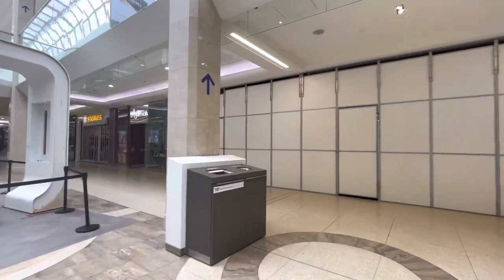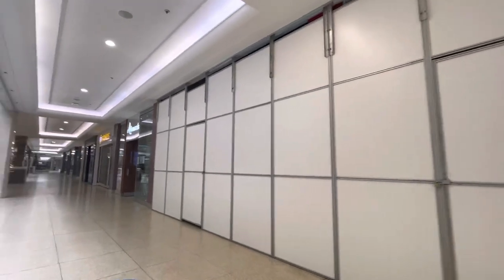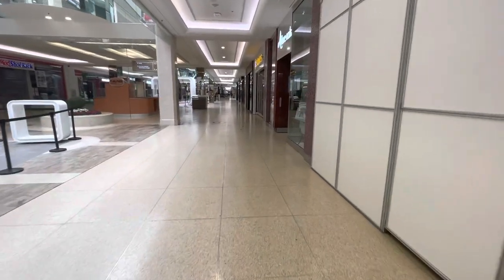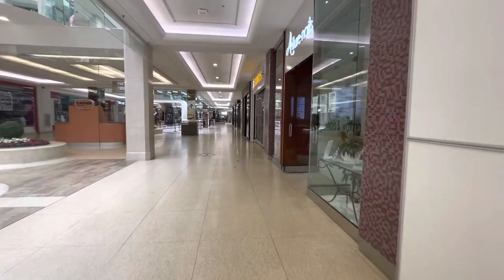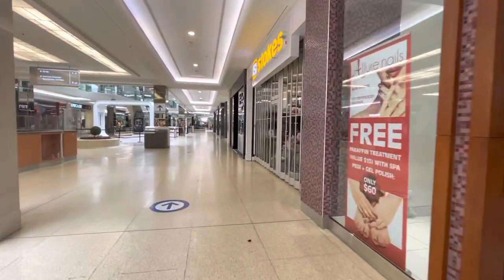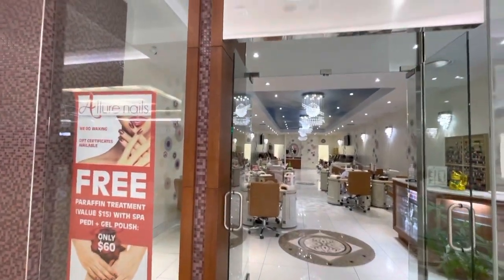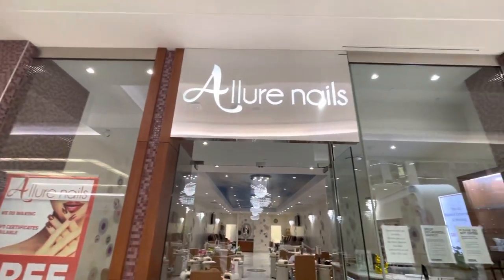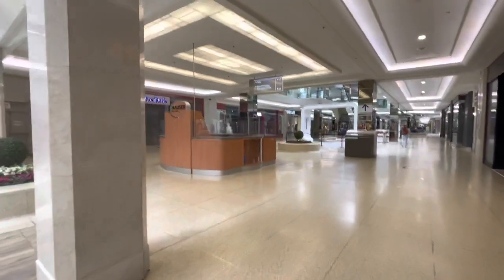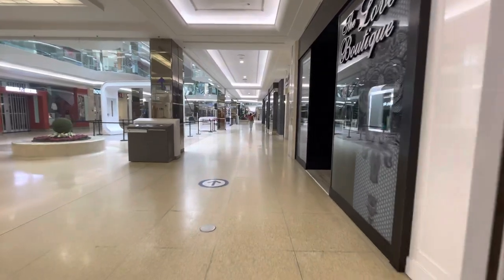Now, supposedly, I don't know, maybe my Bluetooth isn't connected, but on this thing, I'm supposed to be able to pull a little trigger and something for the ladies, a little nail shop. Allure Nails. Ooh. Okay, now we're facing back over that way again. Come on, face over this way. Thank you.